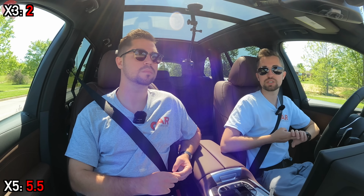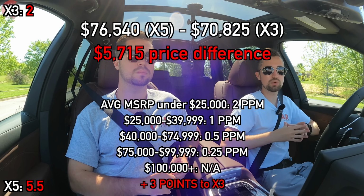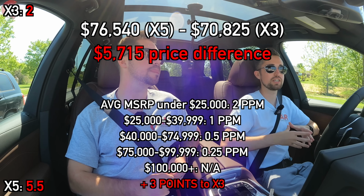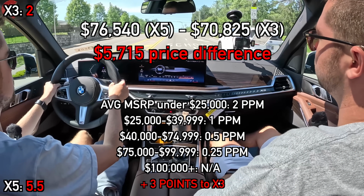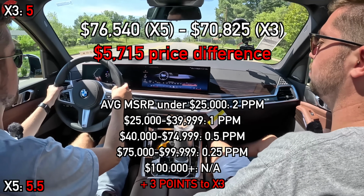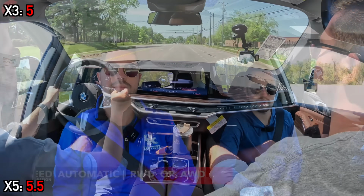But now that we've gone through everything, let's return to the price difference and account for that. The X5 in this test rang in $5,715 more expensive than the X3, meaning that the X3 will get a half point per $1,000, or 3 points. I want to emphasize that if money matters less to you personally, feel free to disregard these points. So that's it. But let's go ahead and recap with the pros and cons of each model so that you can pick who should be your personal winner based on your preferences.